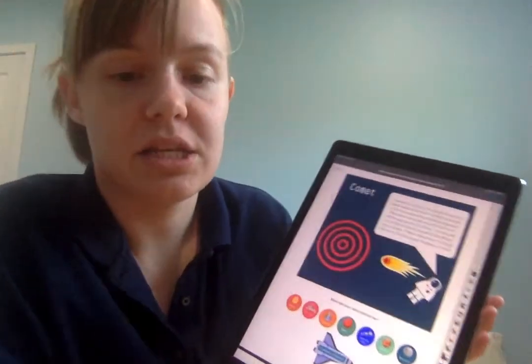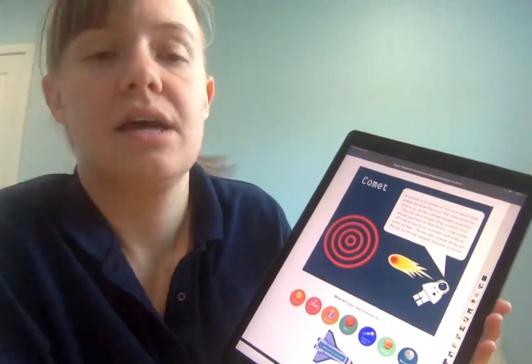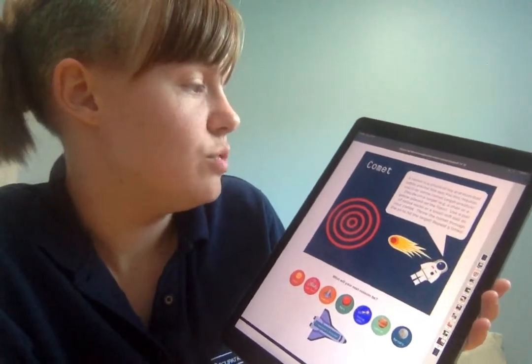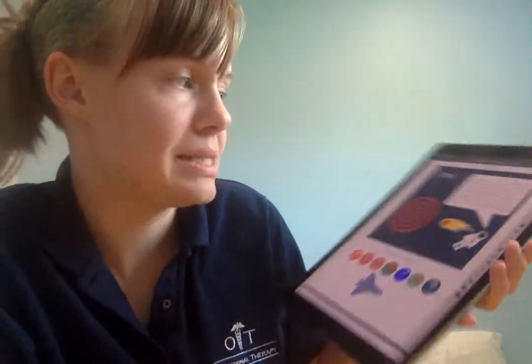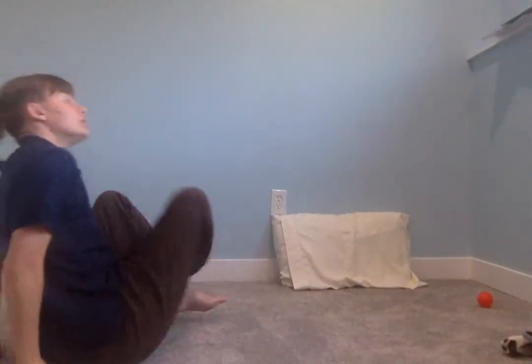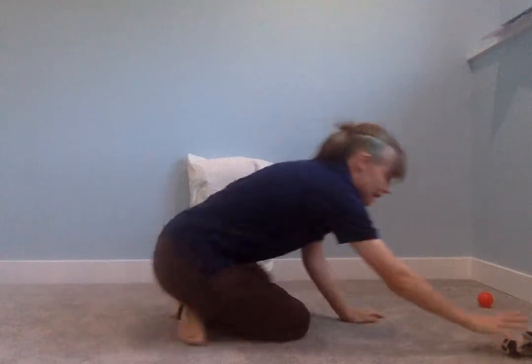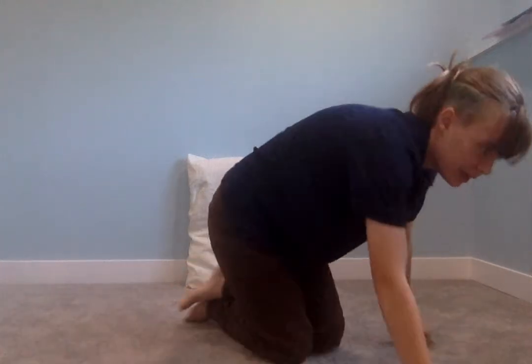A comet is a chunk of ice and dust that orbits around the sun. We're going to do some comet target practice. This one is fun. Let's pick a target that's something safe. I'm going to use a pillow for my target. You could use a chair or the back of your couch or part of your bed or something that's safe, but not people or animals or anything that could get hurt or break.